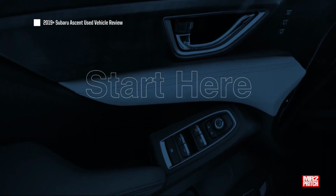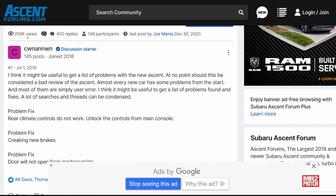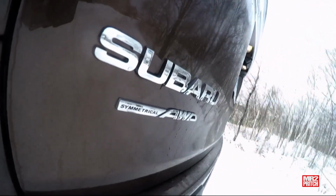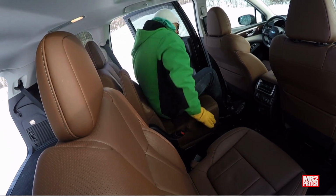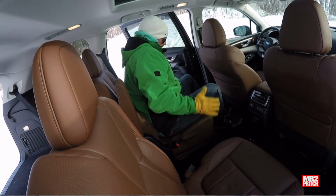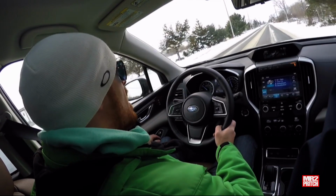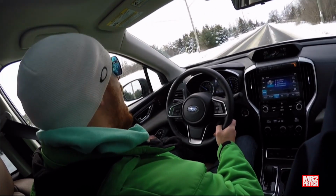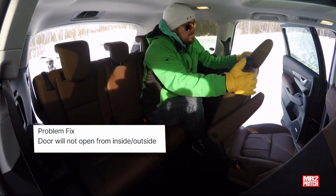So let's get started with some basic stuff first. According to the Ascent owners community, 2 features of this vehicle may be easy to switch on accidentally, causing functionality problems. The first is the rear seat climate control lockout. So from the rear seats of the Ascent, confirm proper operation from the climate controls. And if you experience any trouble, the likely culprit is the system being locked out electronically thanks to a control setting up front.